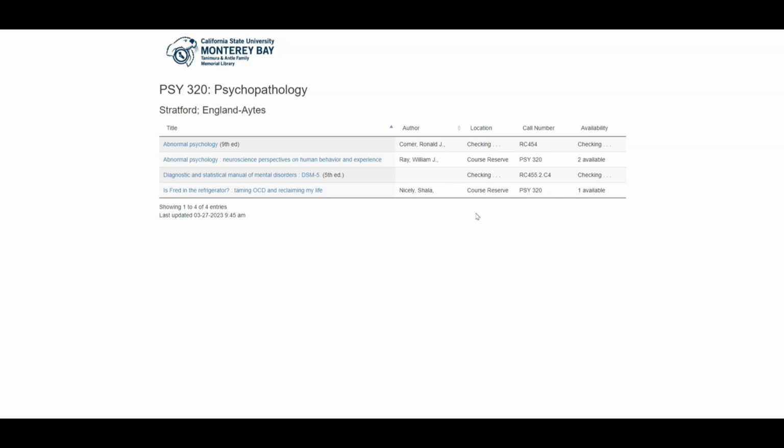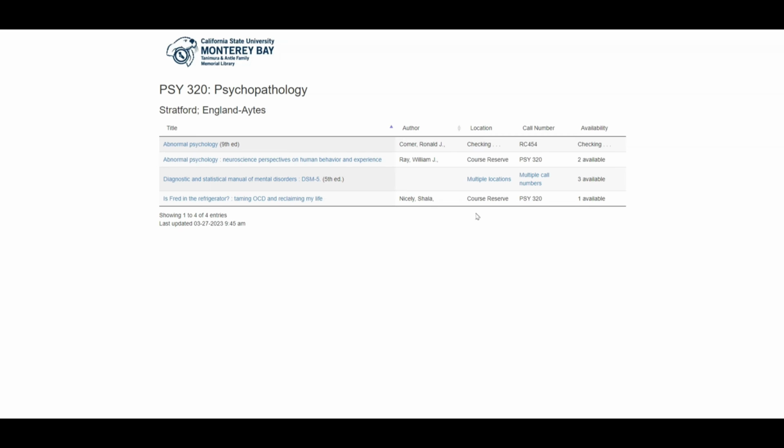Once you find your class, look at the column next to Author. This column will tell you if the item is a physical copy available in the library or if the item is an ebook available online. If the location says multiple locations, this item might be available as a hard copy and as an ebook. If the location is online, this textbook is an ebook.